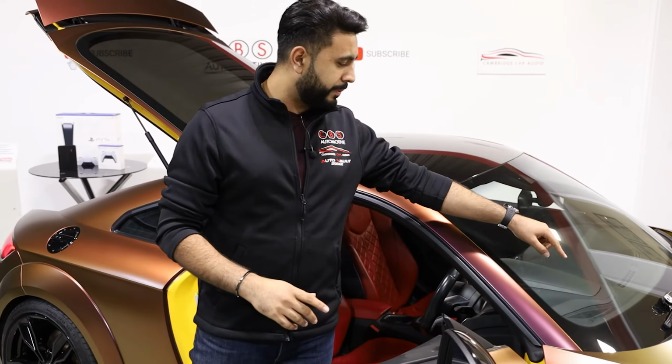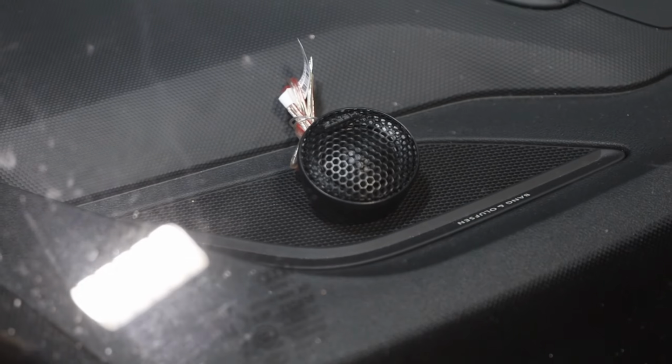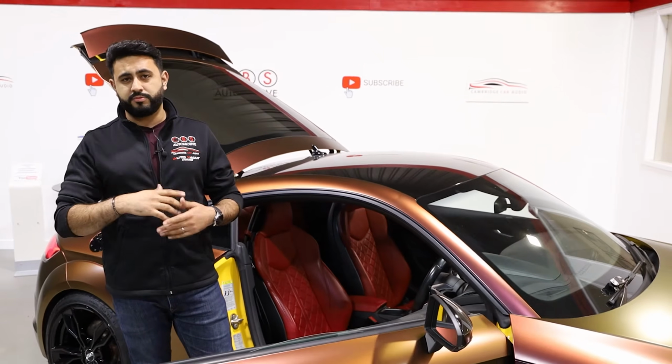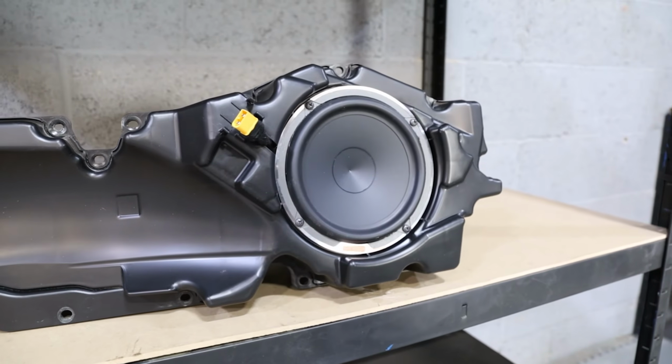So what we've actually done is we've got the stock location at the front end. So the Bang & Olufsen tweeter has been upgraded and replaced with the Hertz Melee Pro tweeter. That's gone into a stock location using a custom 3D printed bracket to house that. Then we've actually got rid of the mid-range, so we've disconnected the mid-range from the Bang & Olufsen system, and we're using a Hertz Melee Pro 6.5-inch driver into, again, a stock location.